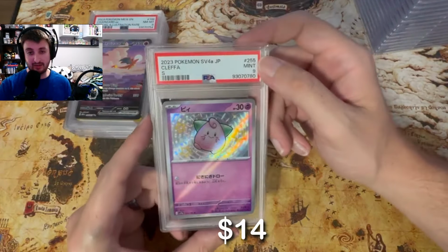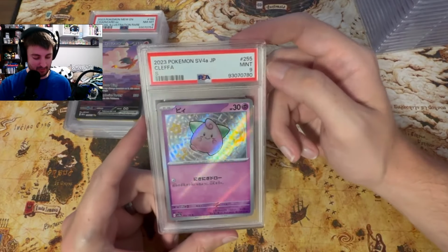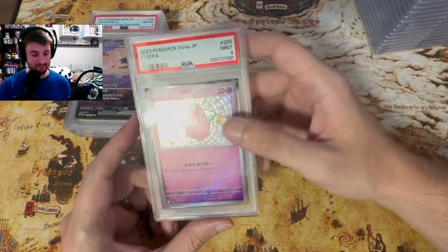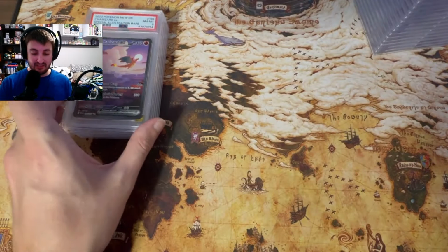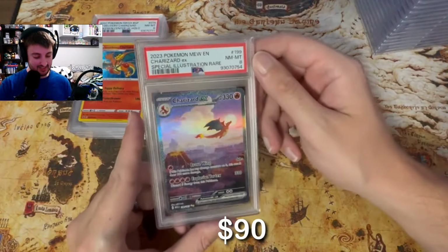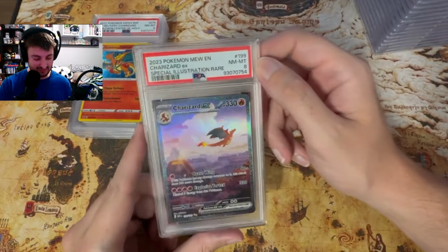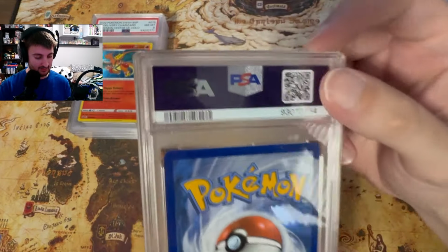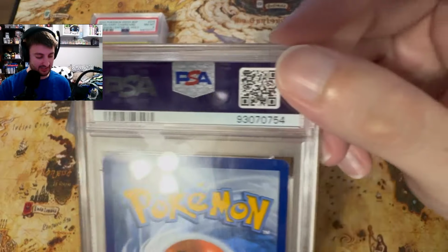Again, I don't even know why I graded this. I thought Cleffa might be popular as a baby Pokemon, and I thought Japanese, it'll go 10, but nope, got a 9. My biggest disappointment of the entire submission, this Charizard. Again, it looked good. I'm not sure what's wrong with it. I'll have you take a look, see if you guys see anything here.